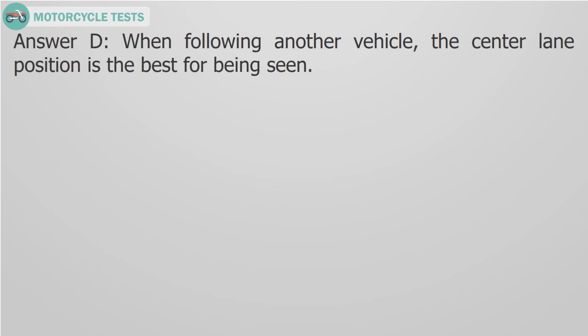Answer D. When following another vehicle, the center lane position is the best for being seen.